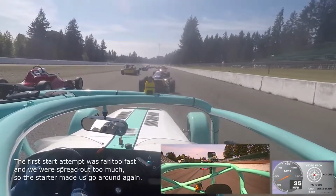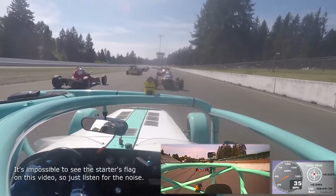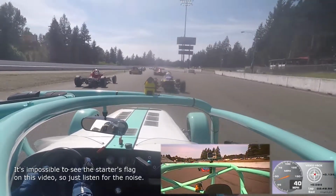In front of me in the yellow Caterham, that's Peter in his little rocket ship. Right in front of me is the Formula Ford of Trout Roberts. I've raced with him a couple of times.